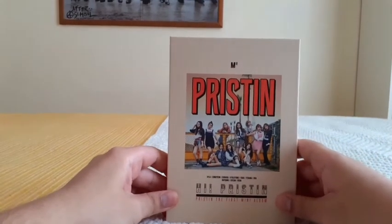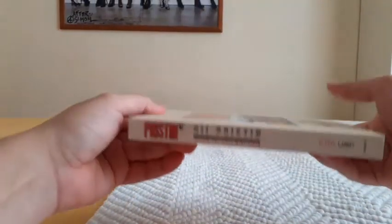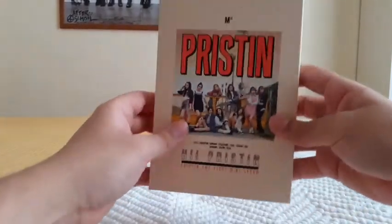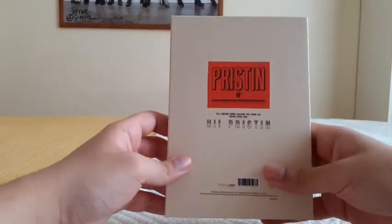Next, I have my only Pristin album, their debut mini album, Hi Pristin. I got the prismatic version because I liked the photo book better. I think the photo book is prettier than the other version, so I got this one. Another girl group that Pledis ruined. Pledis should debut only boy groups, and that's already pushing a little, because Pledis is not a good agency, let's be honest.